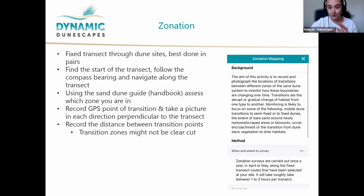The transitions might not be clear cut. So it's all about spending some time in the dunes, getting a feel for the different zones of the dune itself and what these look like. So all of those characteristics we spoke about, to be able to mark down if you're transitioning between zones.